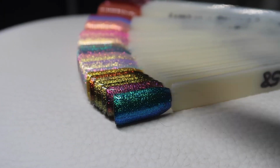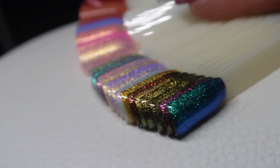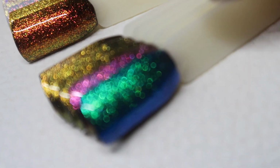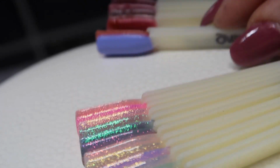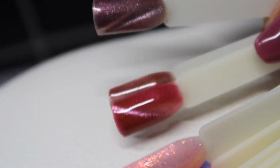As you would have seen, I've just been colour swatching my new gel colours. So that's all my new collection. I've got these sort of chameleon style glitters, that's over like black. Then I've done them over clear or over certain colours. Just a couple new colours there, and some new cat eyes.